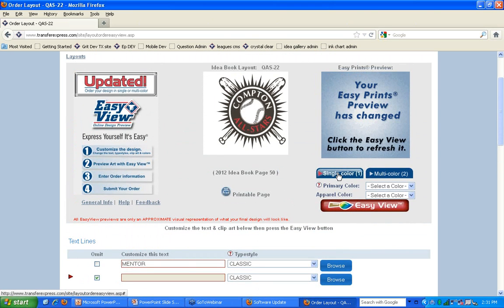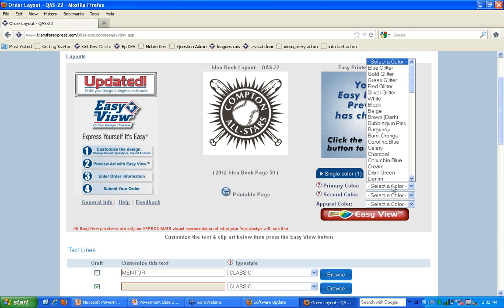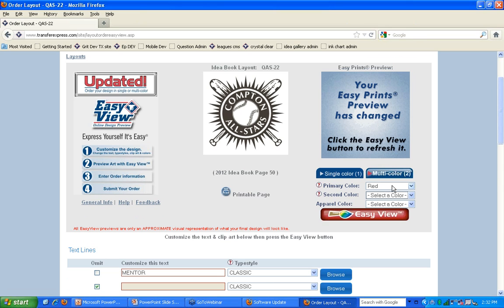Now, there's two blue tabs here, single color and multicolor. So we can make this a one-color design, or we can make it a two-color design. Let's go ahead, let's live a little. Let's make it a two-color design. Primary color is the top thing here. Primary color is all of the black areas of your artwork. So if we look at this original design here, all of the black areas are the primary colors. So I'm going to change that to red. The Mentor mascot is the cardinal, so I'll say red there.